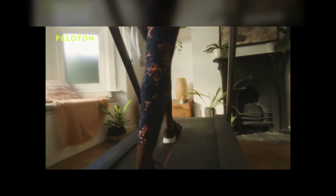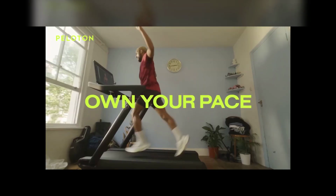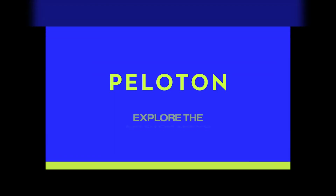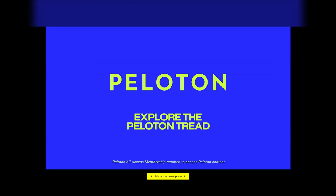In conclusion, if you're serious about achieving your fitness goals and need something to keep you motivated, the Peloton treadmill is a solid choice. Although it's on the expensive side, the quality and features make it worth considering.